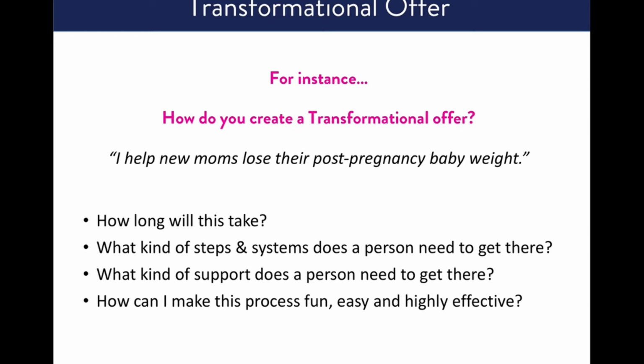How long will getting these results realistically take? What kind of steps and systems does a person need to get there? What kind of support does someone need to get there? How can I make this entire process fun, easy, and highly effective for my clients? And let your transformational offer actually be born from that place.